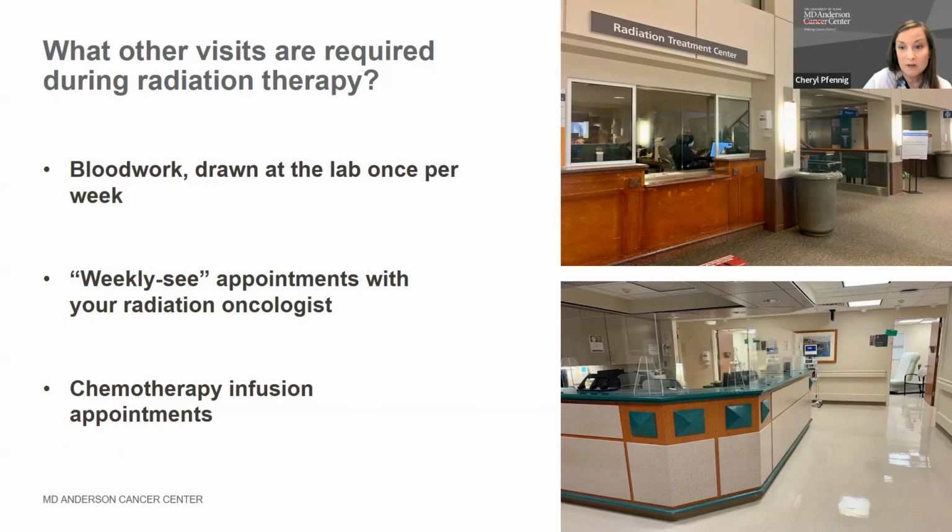You will have blood work drawn at the lab once per week. Both your medical oncologist and your radiation oncologist will review these numbers weekly and discuss the results with you. You will see your radiation oncologist once a week for a weekly C appointment. This usually takes 10 to 15 minutes and provides an opportunity to discuss any concerns, questions, or side effects that you may be experiencing. Your radiation oncologist will check your labs, check your skin, and give you any prescriptions you may need to treat any side effects you may be experiencing.